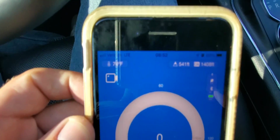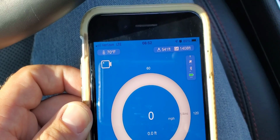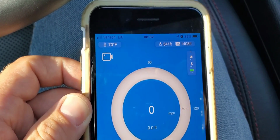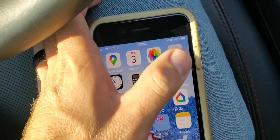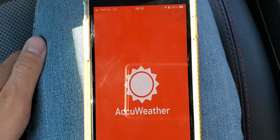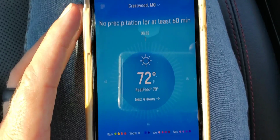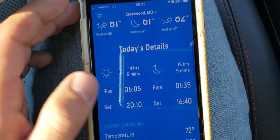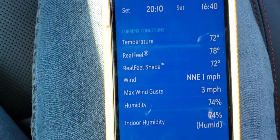All right, guys, real quick, I wanted to show you what the temperatures were here. So we're at 70 degrees. Hang on a second here. And the DA is 1408, so pretty good DA. Let me check out the AccuWeather, see what it says, see what humidity we're at. This says 72 and 74% humidity.